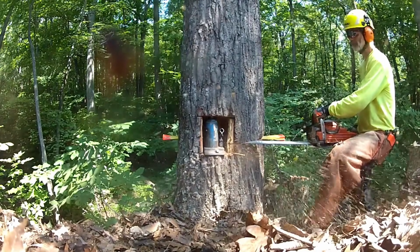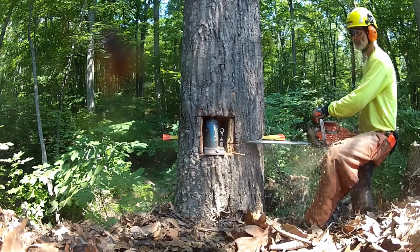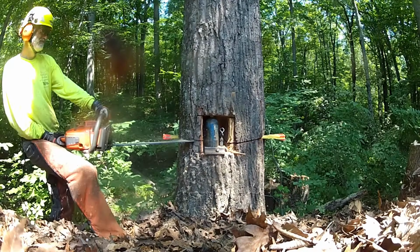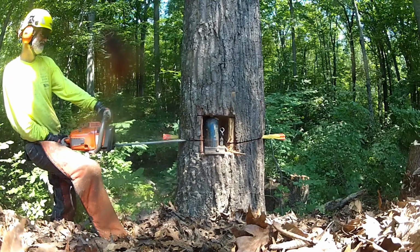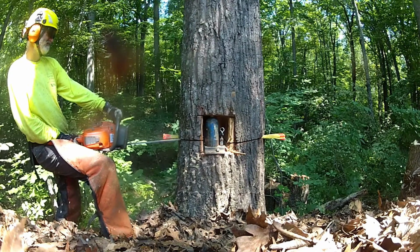The tree leans heavily toward a nearby structure, presenting a serious challenge. The crew carefully evaluates the angle and decides on a pull line system to control the felling. The use of a 5-to-1 fiddle block multiplies force, making the tree respond more predictably. A bottle jack is positioned strategically to assist in overcoming the stubborn back lean. It's fascinating to see physics in action with each adjustment.